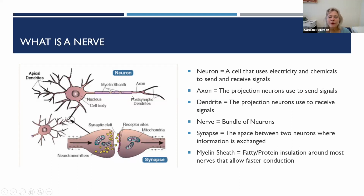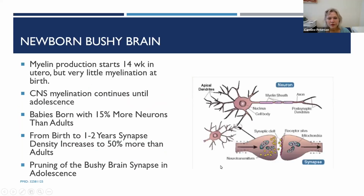A nerve is made up of a bundle of neurons. A neuron is a cell. A nerve is a bundle of neurons, which is a bundle of cells. Now, the baby is born with a bushy brain. What does that mean? The baby is born with more neurons, more cells in their brain than adults. And during the first 1 or 2 years, their synapse density is 50% more than adults. And yet they're born without real activation of the brain. Why? Because they don't have synapses when they're born. It's the synapse that makes the information carried. They have a bunch of neurons, and it takes time for that communication system to be set up.